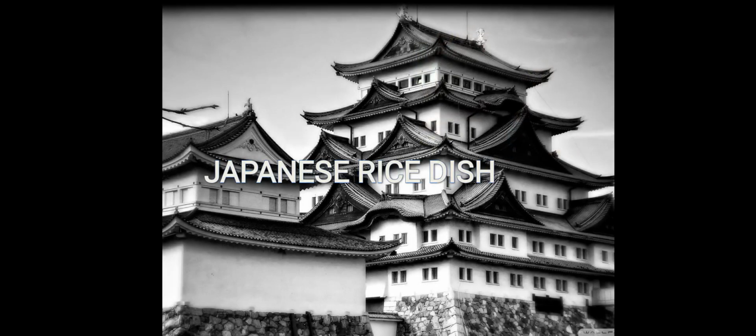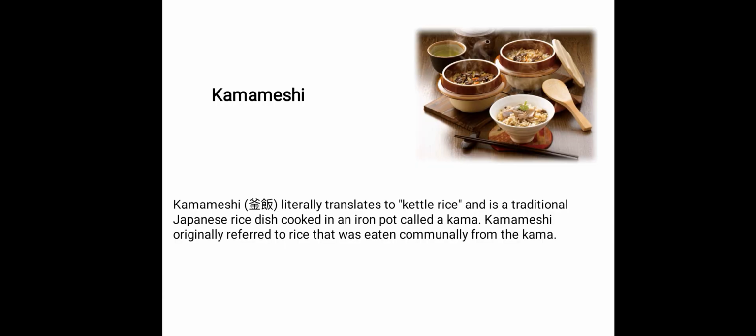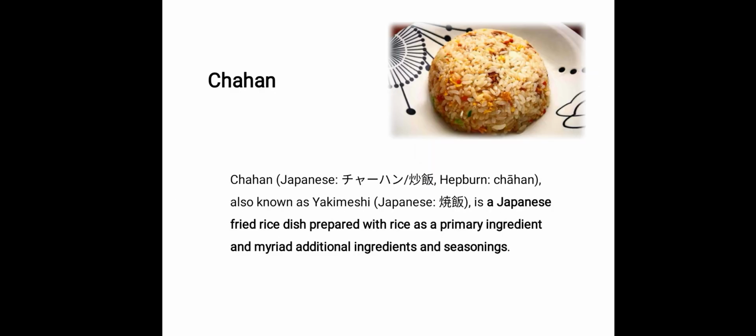Japanese rice dish. Kamameshi. Kamameshi is literally translated to kettle rice, and it's a traditional Japanese rice dish cooked in an iron pot called a kama. Kamameshi originally referred to rice that was eaten commonly from the kama.